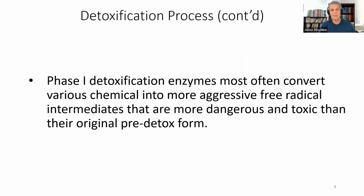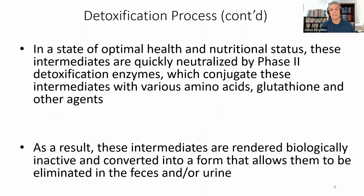And so in a timely fashion, it has to hand that compound to the phase 2 conjugating enzymes, where the intermediate is either quenched by an antioxidant or attached to a conjugating agent that will stabilize it, make it more water soluble and easier to eliminate, and convert it into a non-harmful, biologically inactive compound that can be eliminated in either the urine or the feces, as you'll see.